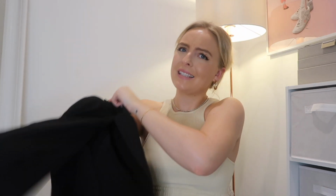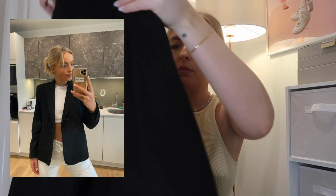It's got shoulder pads and everything, but it's quite a skinny fit. Do you know what I mean? I'm not fitting a jumper under there. It's a skinny fit. So I will show it to you on, but it's not for me. I need to look for a big baggy blazer, like a dad fit. I know ASOS actually have some really good ones on there.